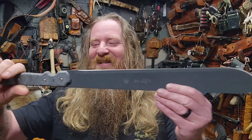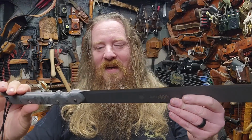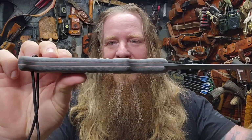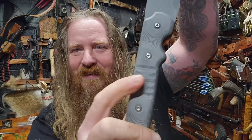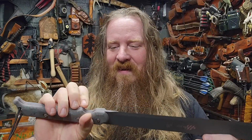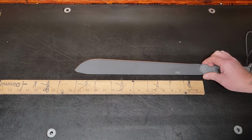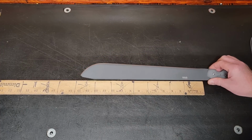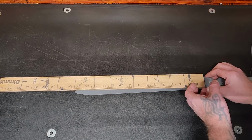Listen, let's measure this thing out. I want to give you guys the specs on it, my own specs, instead of taking them from them. It's got nice inlay going on there. I mean, dude, these little notches, this thing is cool. All right, we've got it laid out here. We're going to see how much of this is blade. Let's do this.